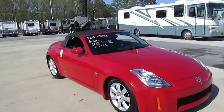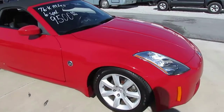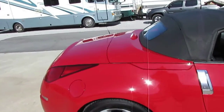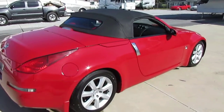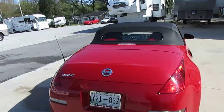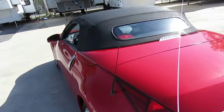And get this, folks, it's a 6-speed manual shift. This car is a blast to drive. Sitting on Goodyear Eagle tires, power top, got a Bose stereo, got traction control, pretty color, black leather interior, perfect toy for summer. Twin exhaust. Man, it's a pretty car.